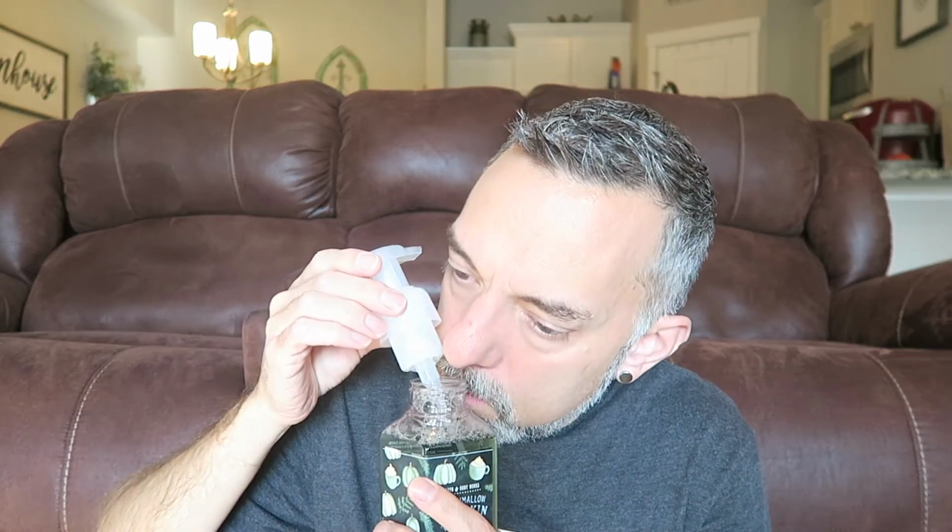Yeah, it's definitely marshmallow and a little praline. And there's a little bit of pumpkin. It's not real spicy or anything. It says creamy pumpkin and toasted marshmallow. Yeah, I could kind of get a slightly creamy pumpkin. It's not a spicy pumpkin, it's more like a creamy pumpkin, marshmallow, a little touch of praline. It's nice. So that's marshmallow pumpkin latte.